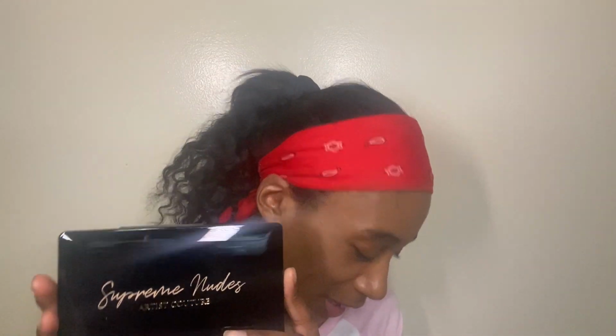So I have the Supreme Nudes palette. Now, I know y'all aren't expecting me to get this, but I really wanted to try Angel's Formula because I didn't get the Midnight Maven because it looks exactly like Celestial Storm. But y'all already know we're Dominique Cosmetics stans over here. And it's not like I'm not an Artist Couture stan, but I don't need two of the exact same palette.